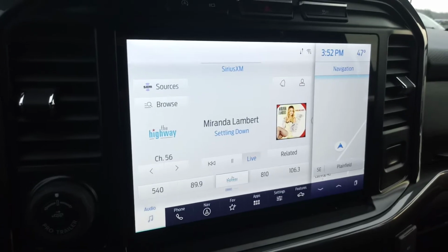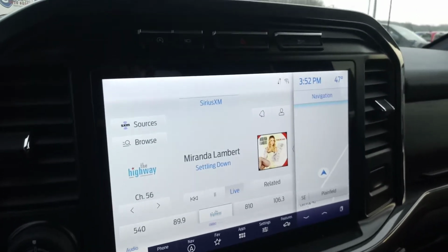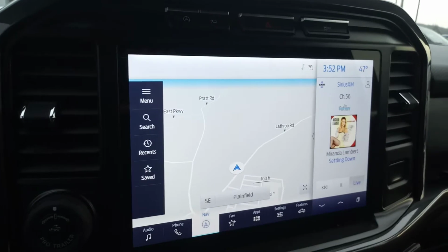Here's what your main screen looks like on the radio. Of course, you have your map. Humongous.